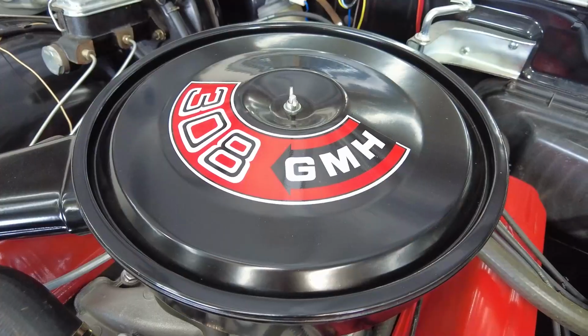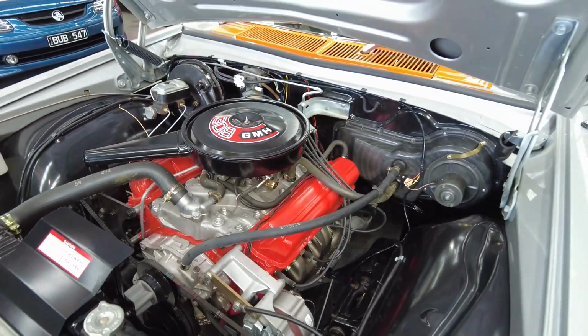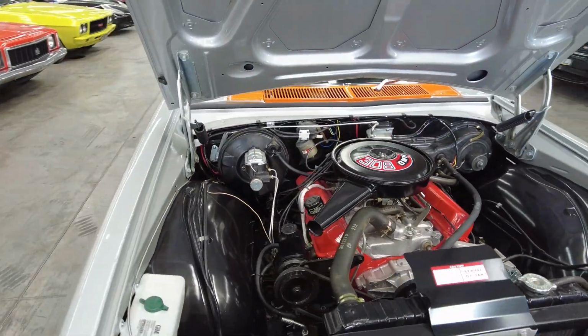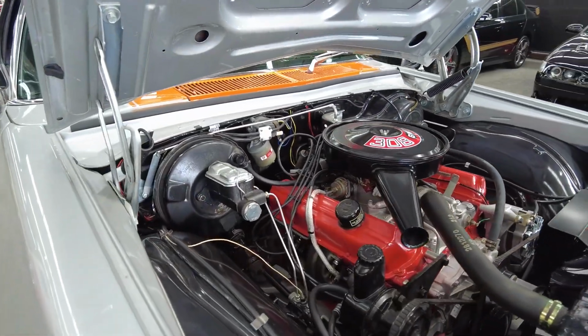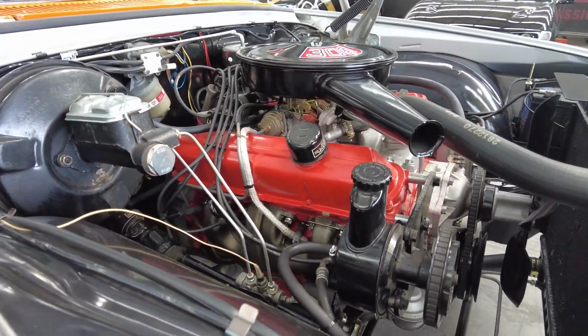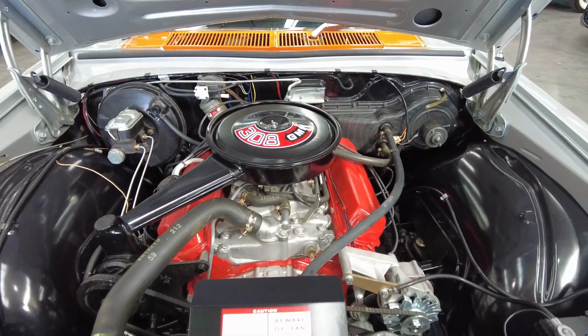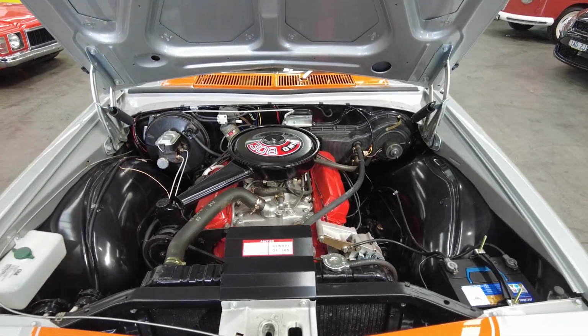The restoration on this is fabulous. It's so good. It's just factory finish only. I'd hazard a guess to say the paint's better than it ever was when it was new, but it's beautiful. Factory manifold, all brand new, just amazing.